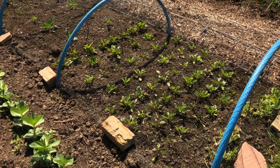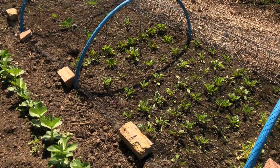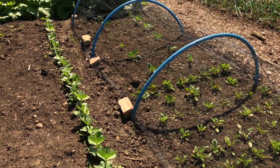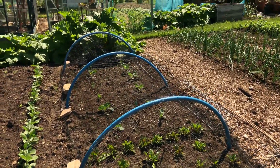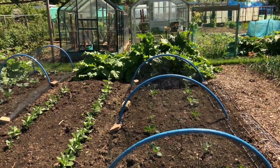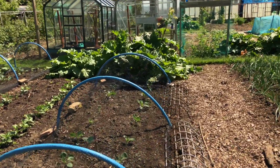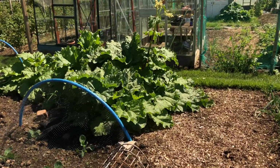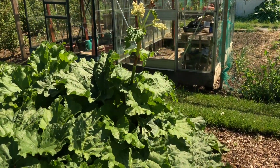Beetroot really looks to be settling in now. That looks fantastic. That rainbow chard looks brilliant as well. And I think most of the Brussels sprouts look good. Absolutely tons of rhubarb. Spoke to my neighbour at home, and I'm going to be doing a delivery for her because we just can't eat it all.